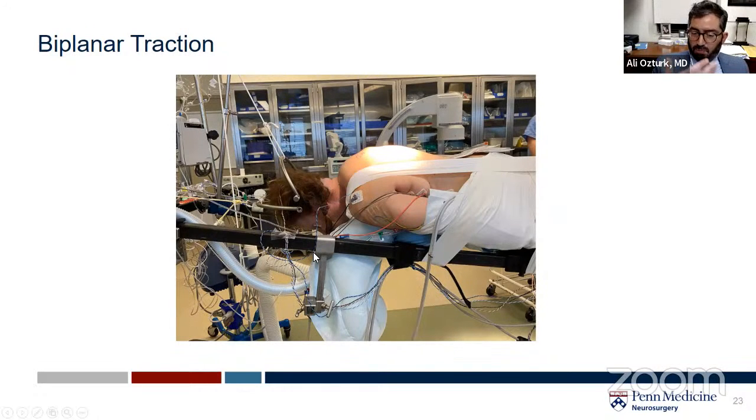Ideally, the patient's head won't even be contacting the horseshoe headrest, and the only function it serves is really to catch the patient's face if the weights were to fall off or something like that. But it doesn't have any other use besides it. The patient's head is completely suspended with the weights. The advantage we think this gives us is that the patient's head is mobile and can be manipulated sterilely intraoperatively and in a controlled fashion.